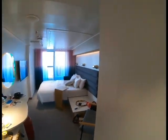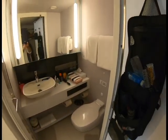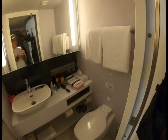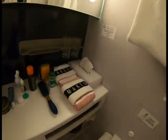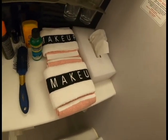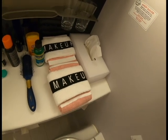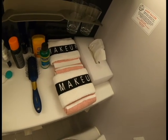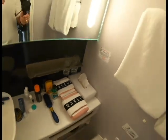All right, let's take a look at the bathroom. Bathroom is a little bit small, as most cruise ship bathrooms are, but it's got some neat amenities to it. I read an article the other day written by a woman who said this is one of the best things she's seen on a cruise ship. Special makeup towels. These towels are made specifically for you to take makeup off with. You don't have to worry about, oh, I don't want to mess up these towels. That's what they're there for. And she was raving about these.